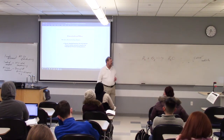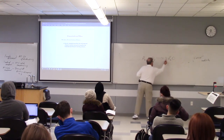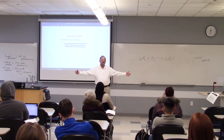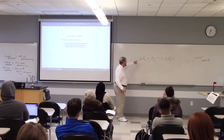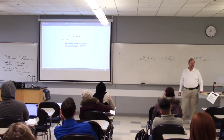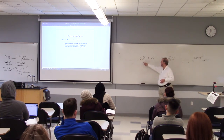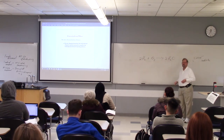Here is a chemical equation. It's not balanced, I better balance it. And now it's balanced. Four hydrogens, two oxygens. And now, this is probably the most important thing I know in chemistry. And that is the coefficients, the numbers in front of a balanced chemical equation, tell you the molar relationships between the reactants and products. What this really tells me is two moles of hydrogen react with one mole of oxygen to make two moles of water.